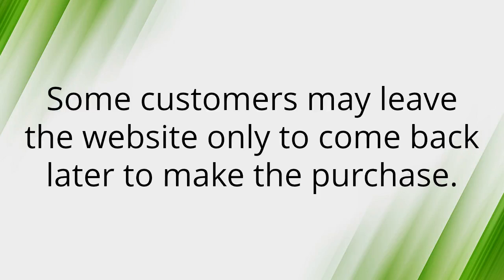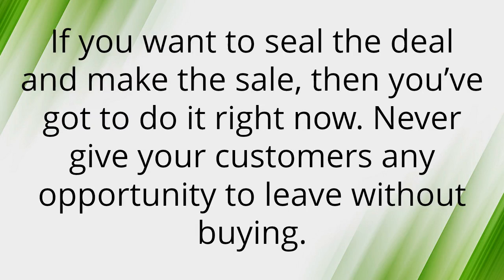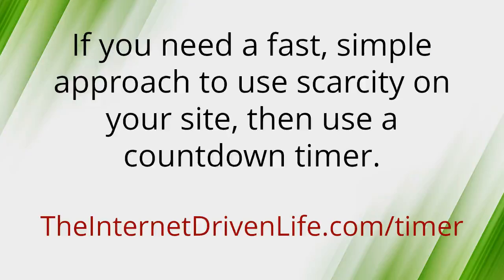Some customers may leave the website only to come back later and make the purchase, but a majority of visitors that leave your site will never return. If you want to seal the deal and make the sale, then you've got to do it right now. Never give your customers any opportunity to leave without buying. If you need a fast, simple approach to use scarcity on your site, then you can use a countdown timer.